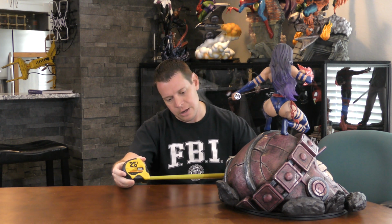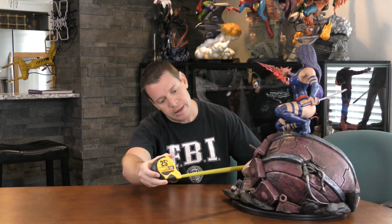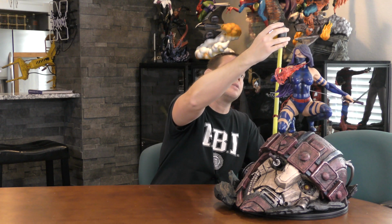So, yeah, very excited to get her. I'm extremely ecstatic. Let's measure. I just keep looking at it, especially the base. The base is a great part of this. So, huge base. It's 20 inches deep, give or take. It's about 17 inches wide. And height-wise, she's about 22 inches.